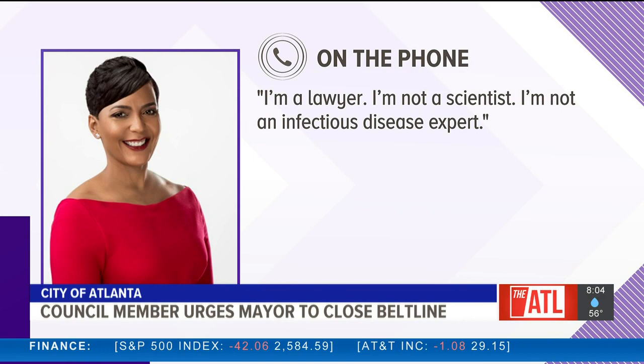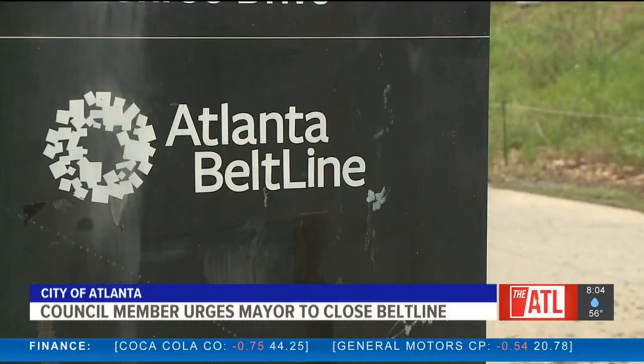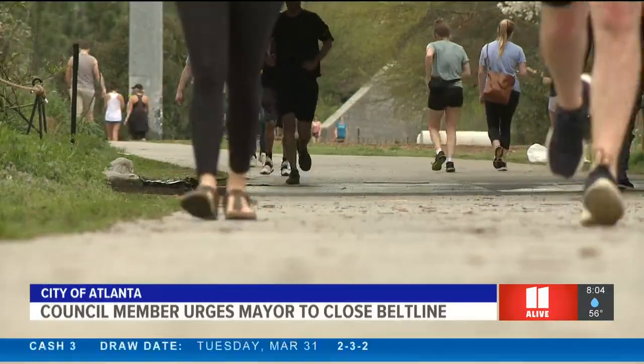I'm a lawyer. I'm not a scientist. I'm not an infectious disease expert. Bottoms said her experts have told her shutting down parks and the Beltline would not be effective.